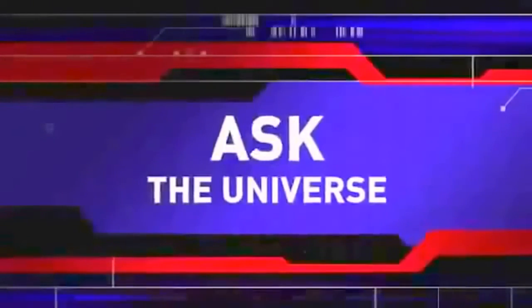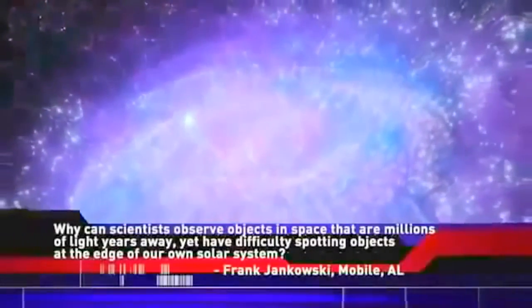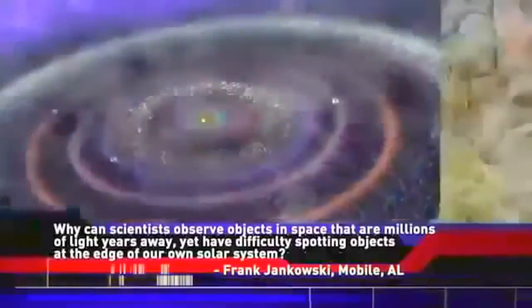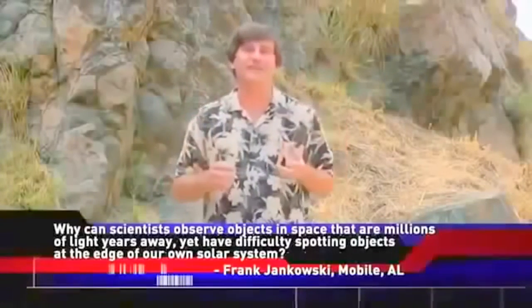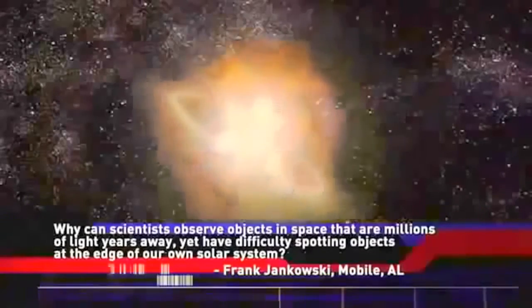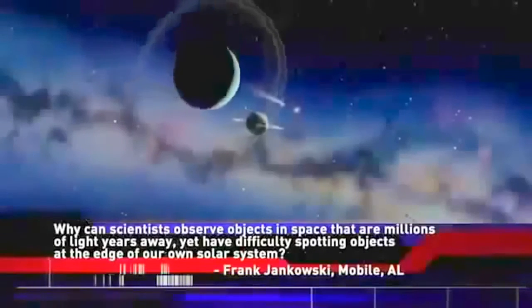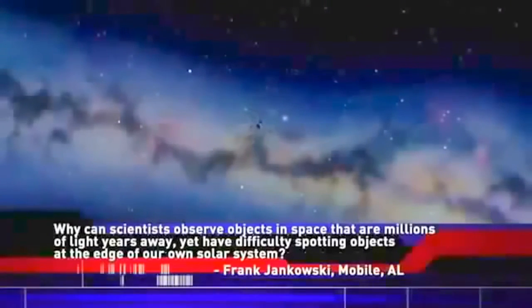That something so relatively near to Earth can be so obscure is what Frank Jankowski of Mobile, Alabama, wants to ask the universe. Why can scientists observe objects in space that are millions of light years away, yet have difficulty spotting objects at the edge of our own solar system? That's an interesting question, Frank. The objects that are millions of light years away that astronomers can see are powerful and luminous. They produce a lot of energy on their own, like an exploding star. But an object near the edge of our solar system might be small, and it reflects only a little bit of sunlight, so we can't see it at visible wavelengths.